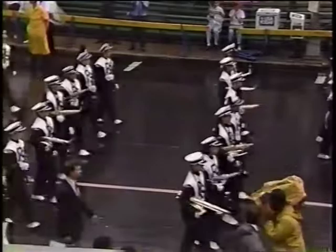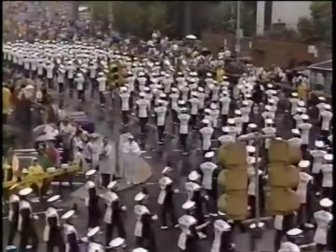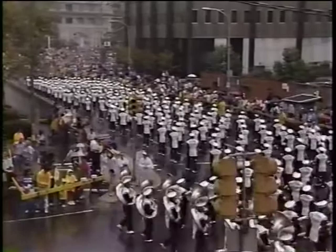300 members strong, the Penn State Blue Band, Penn State University. Representing our area, State College, a lot of alums. Boy, they sound great. They really put a little spurt in this parade today as they move out smartly.